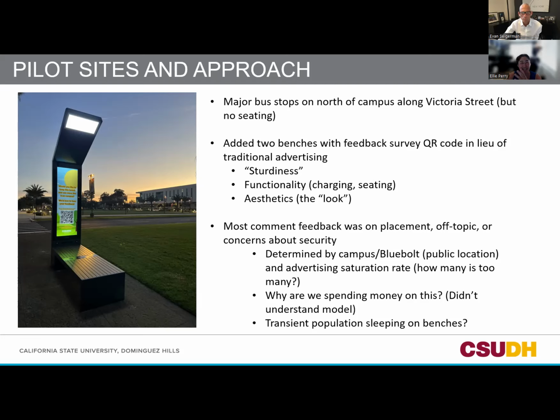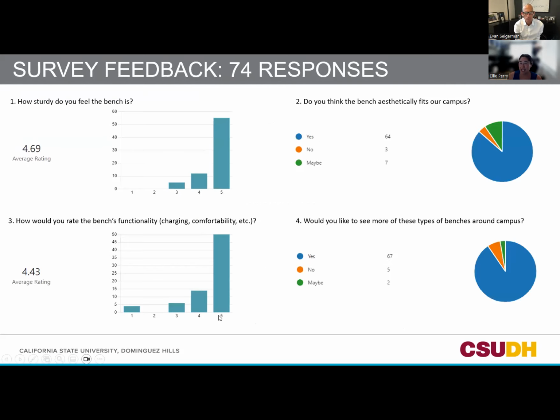A lot of the negative feedback was more tied to us, like, I don't like the location, or, how did you get the money to buy this thing? They just don't understand the model, and that's kind of on us. And there were concerns about security and things like that. But for the most part, people were just happy to have outdoor furniture that we wouldn't have been able to provide otherwise.